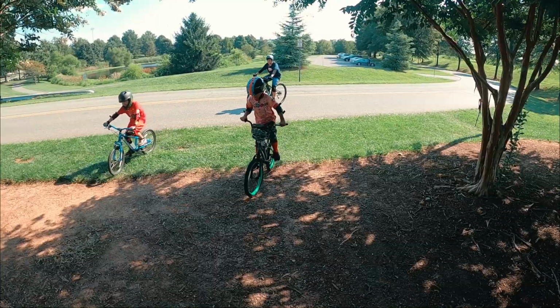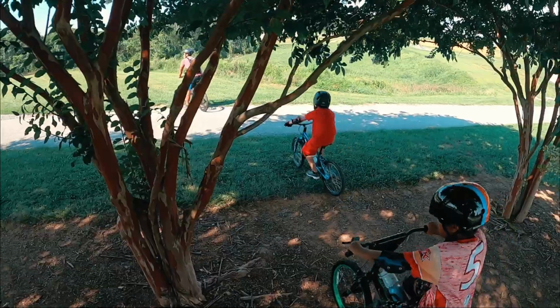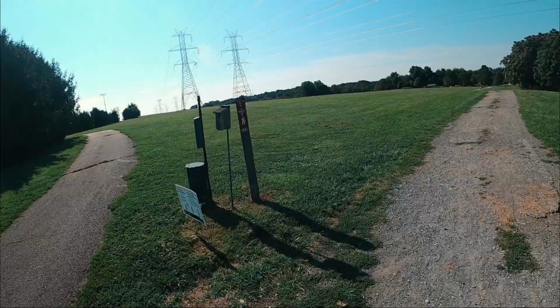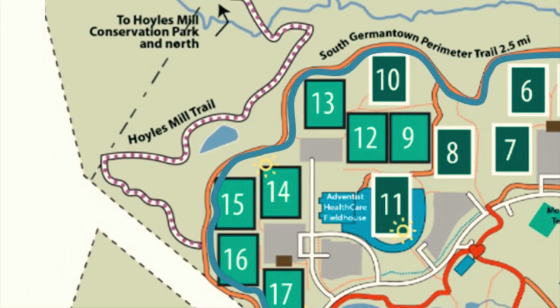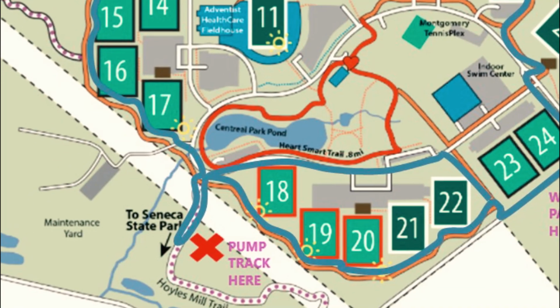There's also a parking area near the pump track. Forgot to mention, you can pick up Hoyle's Mill Trail and Schaefer Farms near the perimeter trail, looking at the top left and bottom left of the map.